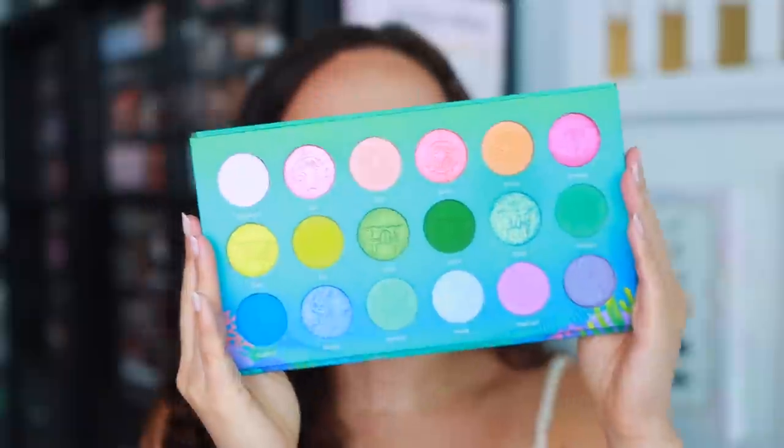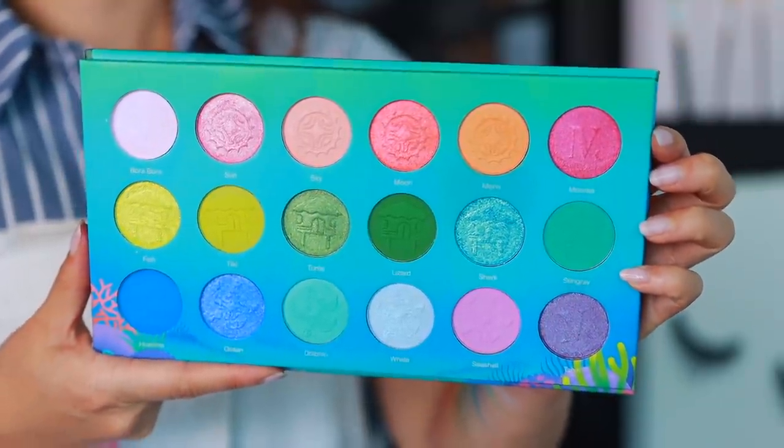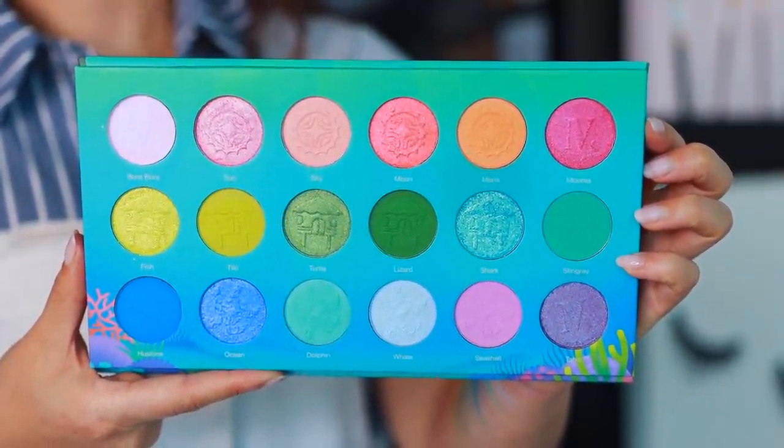And how fun and summery and cute, and they keep it at a pretty decent price. You have a mirror and their color stories are always like chef's kiss. Nomad can put some colors together. This does not fall short of it. I really like this palette. I have loved the looks that I've created from it.